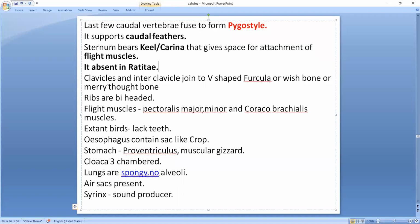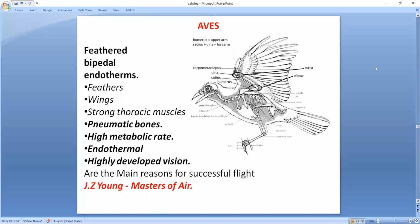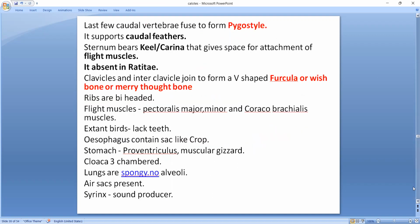And then clavicles and interclavicle join to form, ఇక్కడ ఇచ్చాడు, a V-shaped furcula or wishbone or merry thought. సో ఇందాకటి ఇమేజ్ లో ఉంది. Yes, so this is a V-shaped furcula or wishbone or merry thought. Clavicle and interclavicle are united to form a V-shaped furcula or wishbone. It is also known as merry thought bone. So ఇది ఒక టెక్నికల్ టర్మ్.